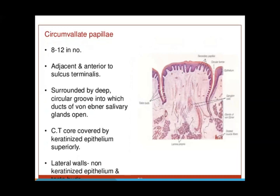Circumvallate papillae, 8 to 10 in number, are adjacent and anterior to the sulcus terminalis, surrounded by a deep circular groove into which ducts of von Ebner salivary glands open. Connective tissue core covered by keratinized epithelium superiorly, and lateral walls covered by non-keratinized epithelium.